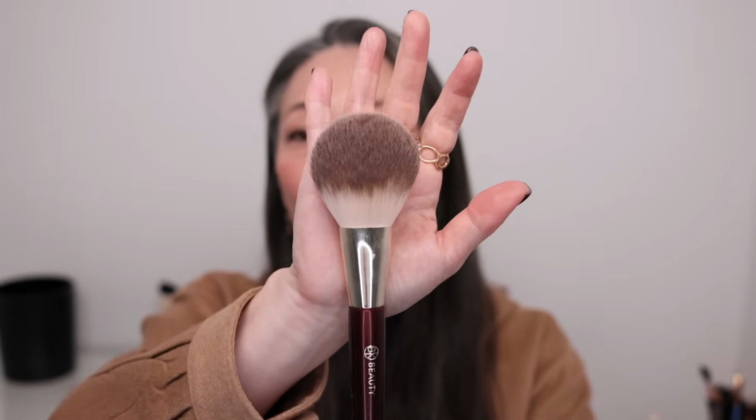But this 102 brush is just such a wonderful powder brush because it's big, it's fluffy, it's rounded. And when I apply loose powder, I like a very, very sheer, light coating. I don't want the powder to do much more than just set down my foundation. So if my foundation's extremely tacky in any way, I want it to be set down, and I want the powder to do just a subtle softening. I don't want any extra coverage or anything like that.